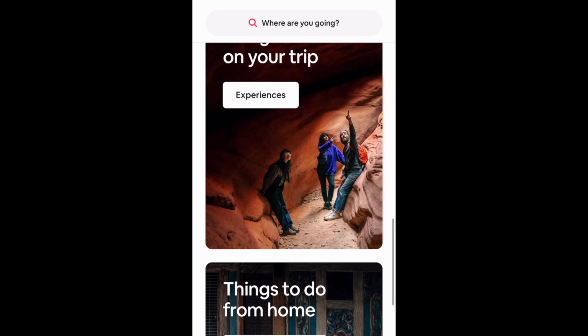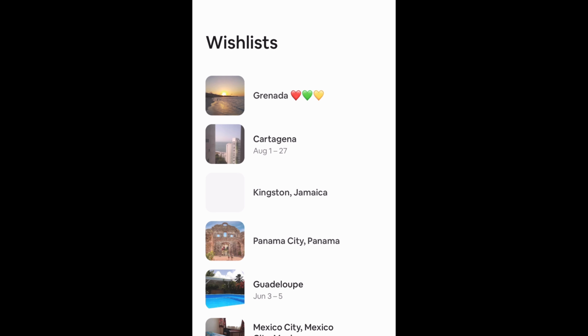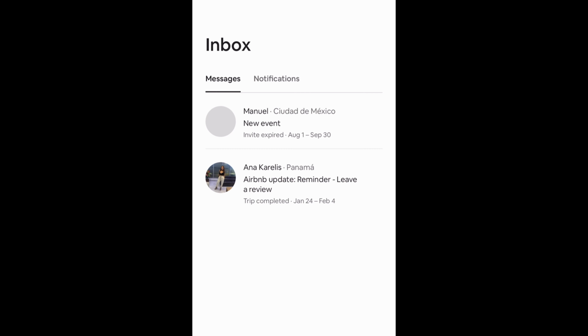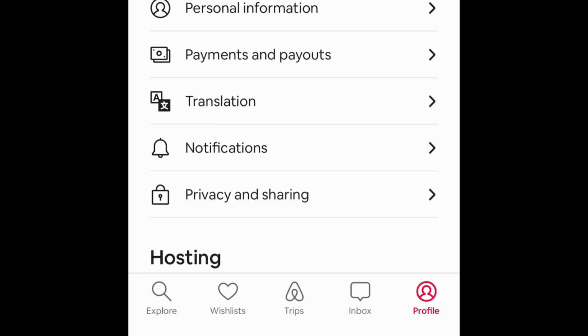You have Explore. It shows you things to do in different countries, different cities. It has a wish list, so I have my wish list. There are trips here that I've done, inbox, and my profile. So with Airbnb, you want to set up a profile. It's very, very much recommended that you do set up a profile, because wherever you're going to stay, those hosts will be looking at your profile to see if you have good reviews. So it's not only about whether the hosts have good reviews, they're going to look at you as well to see if wherever you stayed previously, the hosts there think that you are a good guest. So it's very important to have your profile.